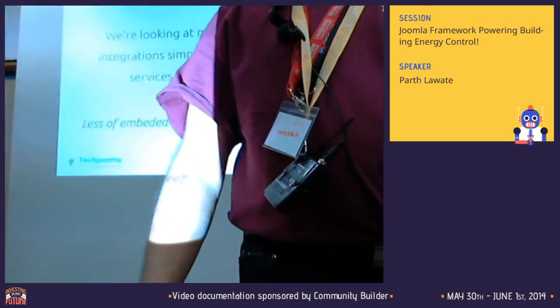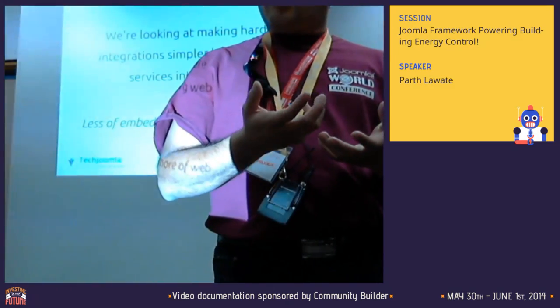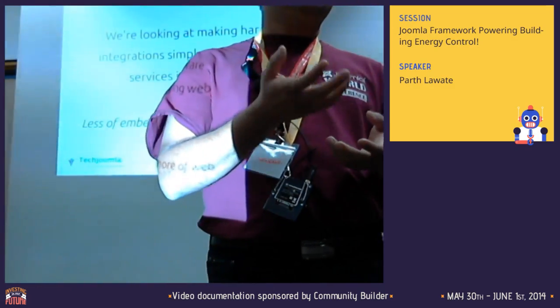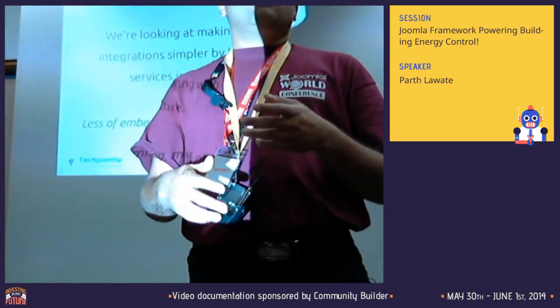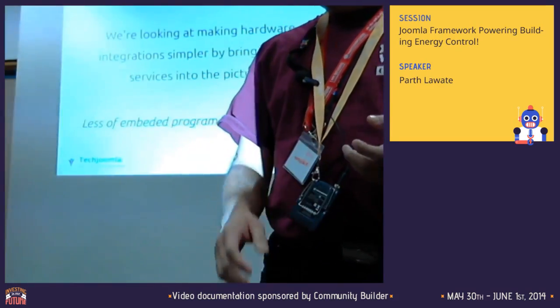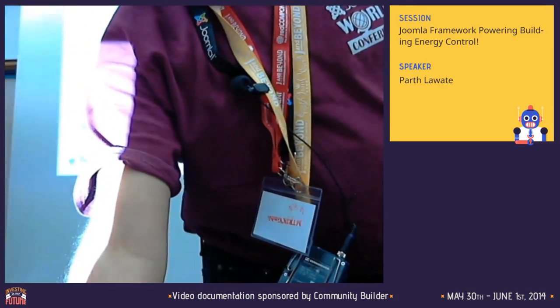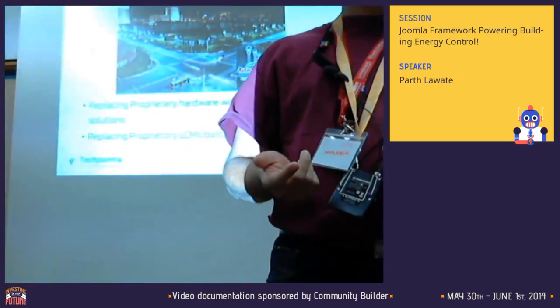And we are basically trying to make hardware integrations easier by bringing the complicated embedded side coding out as web services, so that the more complex stuff can be done on the PHP side, or basically outside the actual device. So less of embedded programming and more of web, which means that web developers can actually get into this picture.